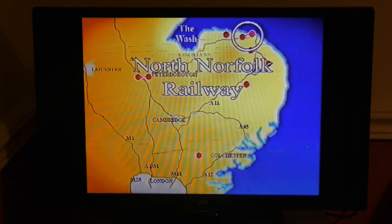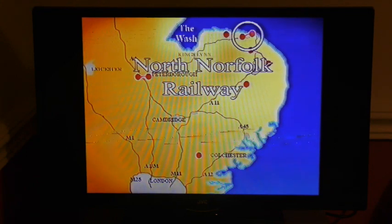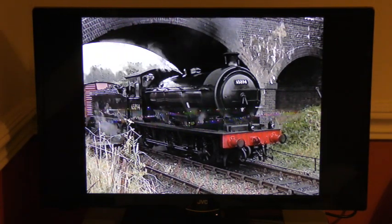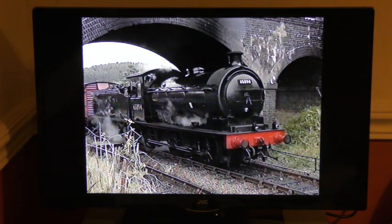Okay, the final part, the North Norfolk Railway. There's the wash. With six locomotives in steam. Right, we're near the end of this VHS now.